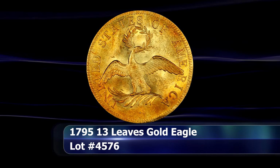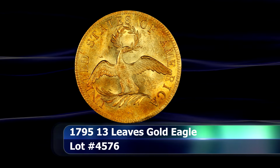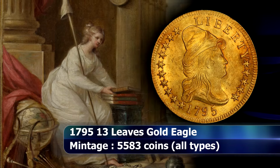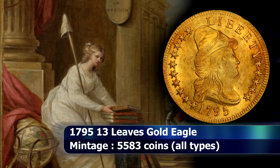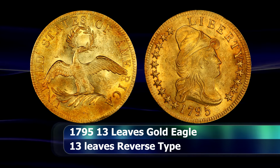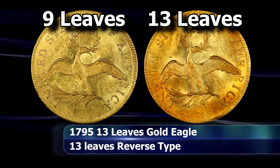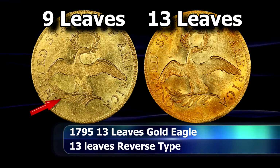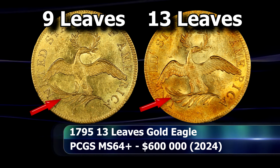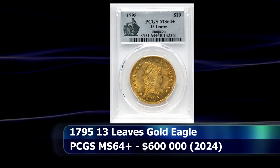1795 marks the first year in which the US Mint, which was only founded 3 years prior in 1792, was able to start issuing gold coins for circulation. The $10 or Gold Eagle had a mintage of 5,583 coins, although that also includes an estimated 500 or so coins of the rare 9 leaves variety. Though this is the more plentiful 13 leaves, referring to the palm frond that the eagle is grasping in its talons. The coin's high grade and tremendous eye appeal will secure it pride of place in almost any gold coin collection. Graded by PCGS as MS64 Plus, it sold at auction for $600,000.